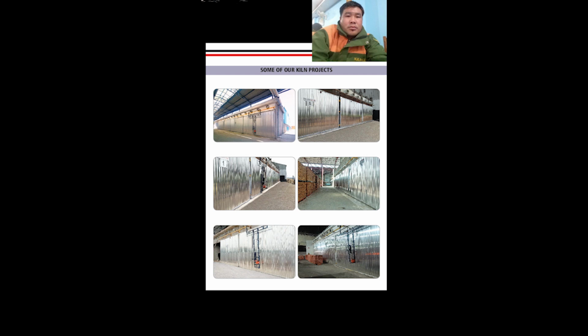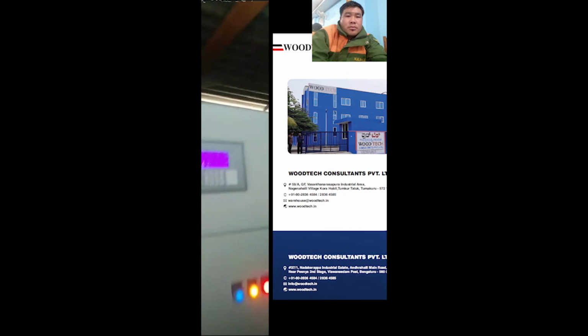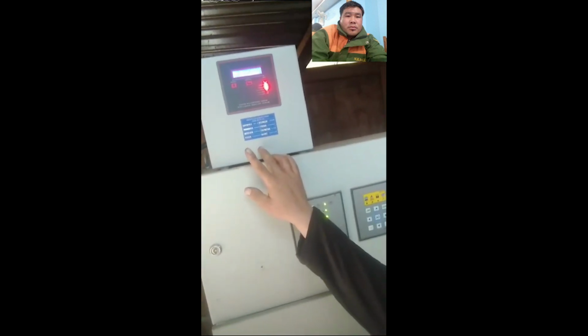Till now the seasoning kiln is in good condition, nothing has gone wrong, but there is a little maintenance, like the contactor or other fuses. These could also burn due to power fluctuation. For that we bought this stabilizer also. This protects our main components of the seasoning kiln, like this here.